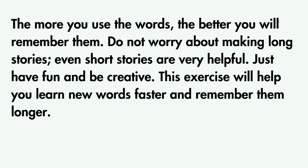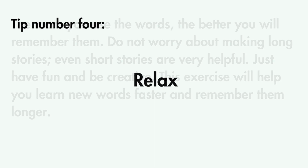Do not worry about making long stories. Even short stories are very helpful. Just have fun and be creative. This exercise will help you learn new words faster and remember them longer. Tip number 4.